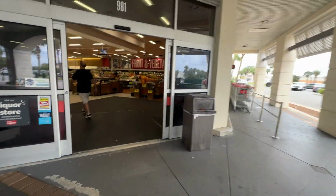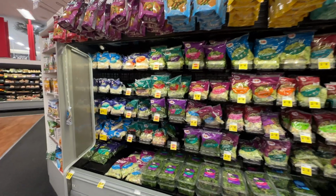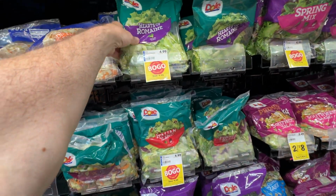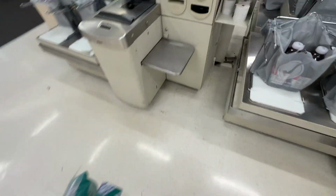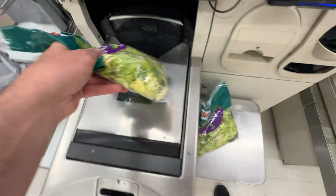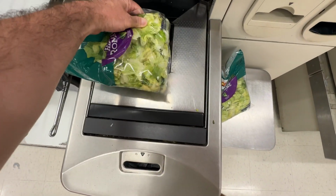Here we are at Winn-Dixie. Okay, we found the lettuce. Let's see, BOGO. Winn-Dixie, people. Parts of Romaine. Thank you for shopping at Winn-Dixie. Ma'am, are you looking for something? I'm like, my friend.